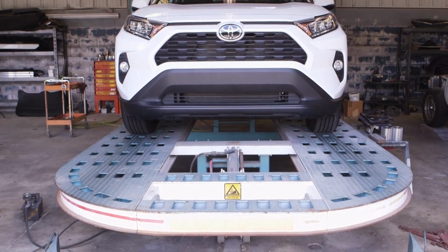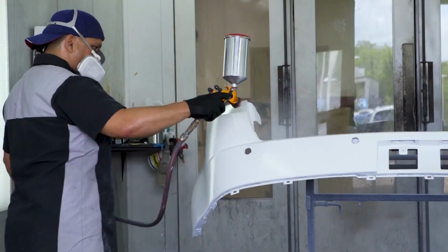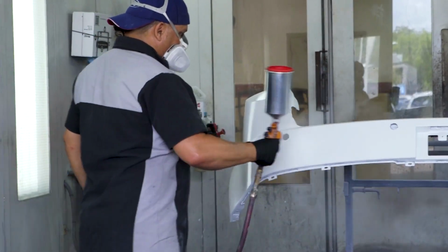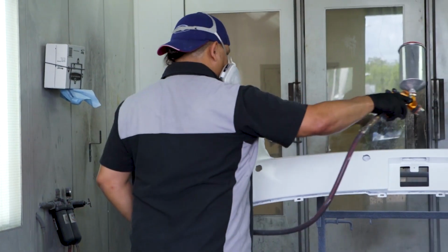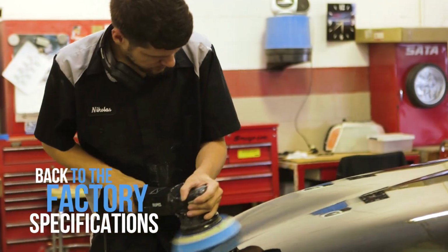For the major jobs, we have frame machines that feature the latest technology. Our paint booth is second to none. The primary goal of our certified technicians is to get your vehicle back to the factory specifications.